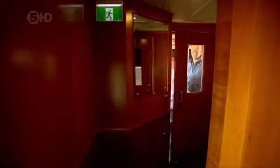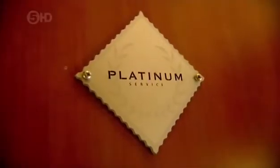And now train manager Deb Munn from Watford is going to show me how they sleep. Deb, you must be fit as a butcher's dog going up and down this train. You'd think so, wouldn't you? 800 metres, but I ate too many lemon meringue pies. So this is our platinum carriage. They're 4 years old. Are you sure we can go in? There's not anybody in there? No, there's no one in there. Well, there might be somebody, I checked.